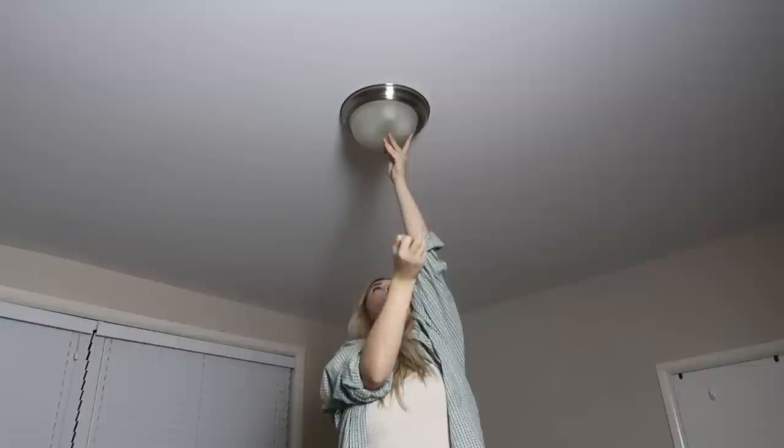Finally, today is the day that we are replacing the boob lights. Yes! I cannot be more excited to replace this hideous boob light. I hate it so much. We're gonna install the new fun West Elm light, and hopefully I don't get electrocuted. Let's get rid of this.